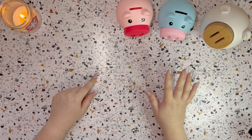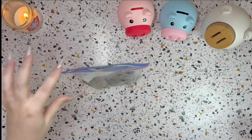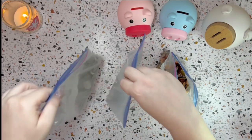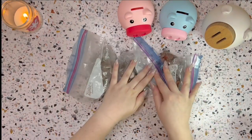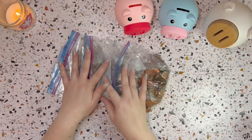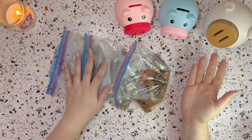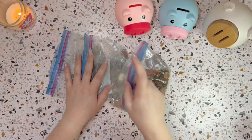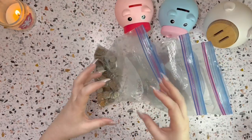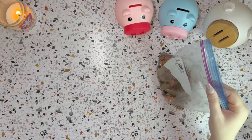But anyways, so today we are going to count some change. I found all this change. So when we moved, I must have just bagged up all these coins, and I usually roll my coins. I enjoy rolling my coins. I have for a long time. So I would separate all my coins out in bags like this and then just collect them all year long. And then I'd pull the individual bags and I would roll them up.